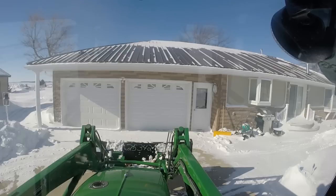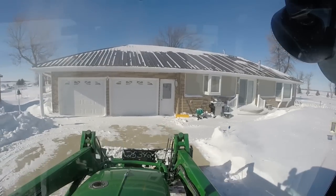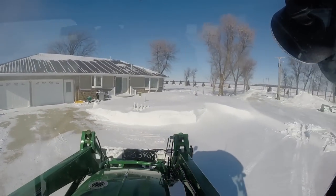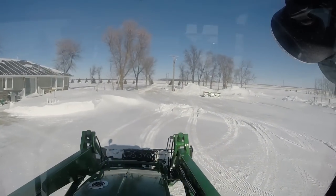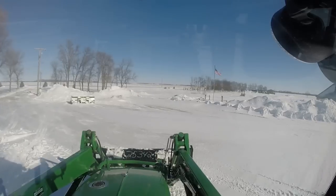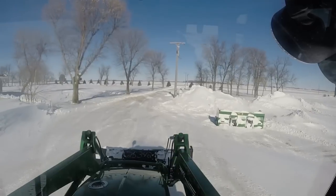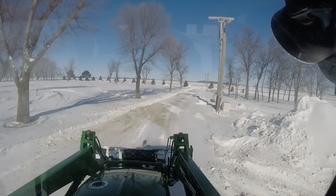The winds here have been absolutely terrible, coming from the south and coming from the north. I think this is the 9th straight day I have moved snow, or at least, no, I think I took one day off. You can see the UPS guy's tracks there. I took one day off only because it was too windy to even move snow. I wasn't about to get in the 1445 this morning at this temperature.